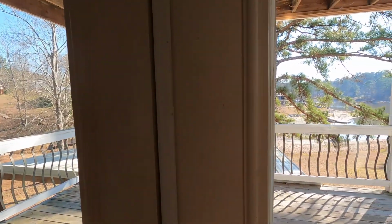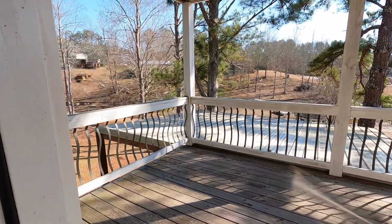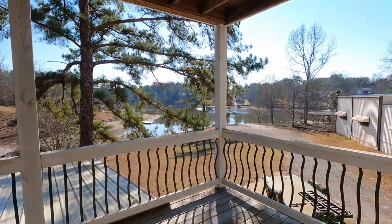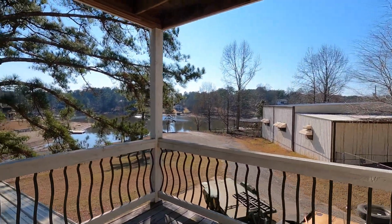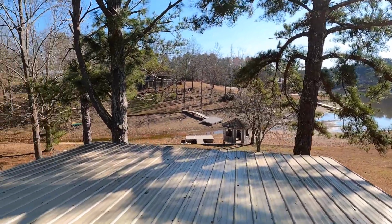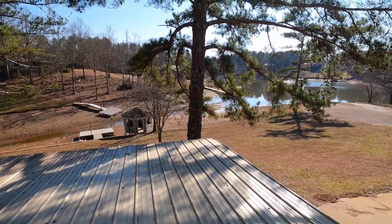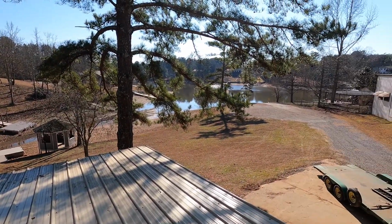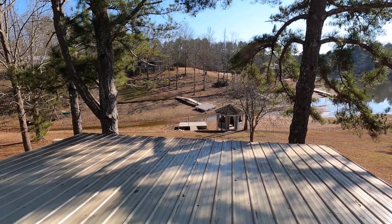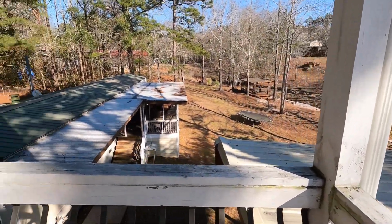This is the second floor. Second floor balcony. Pretty good view up here. Said I'll redo this outside once the water's up in here. Will look a lot better. Here's the cabin.